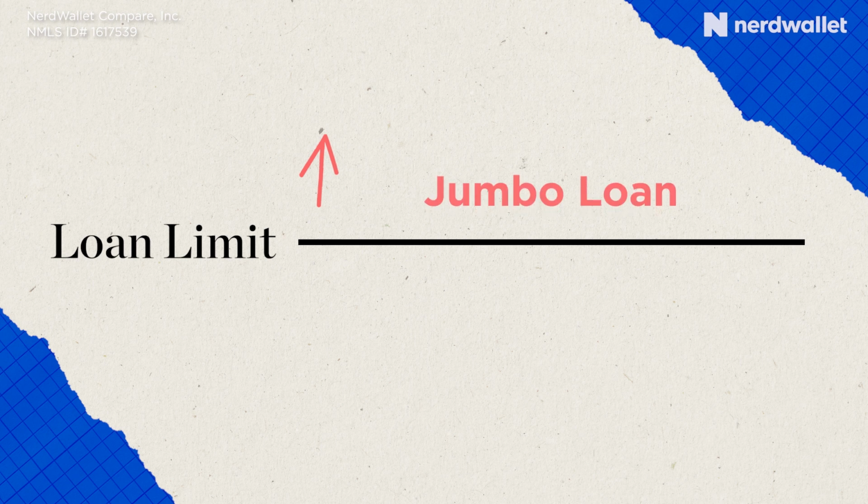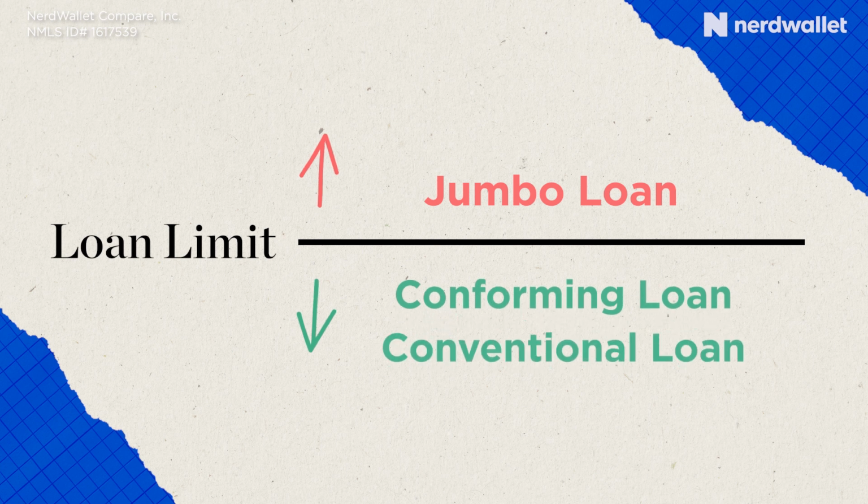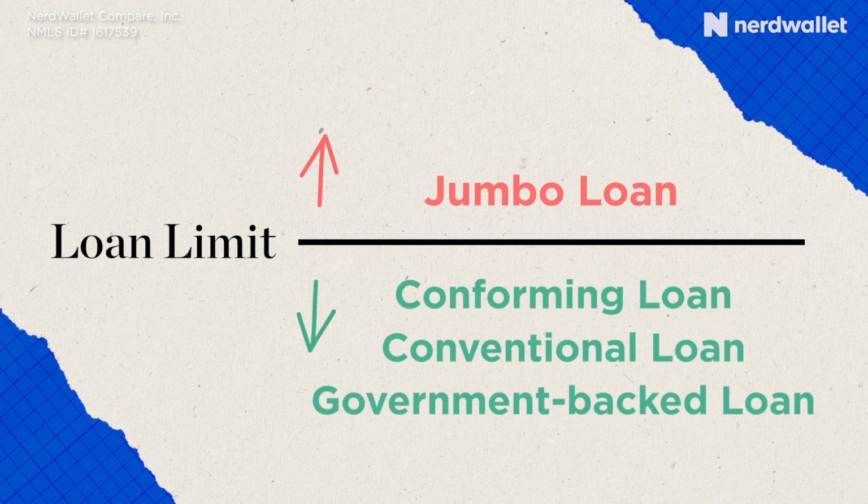Jumbo loans do not have an upper limit. If you're above the conforming loan limit for your area, you are probably getting a jumbo loan. If you're below the conforming loan limit, you've got options. You could get a conforming or a conventional loan, or you could go with a government-backed loan.